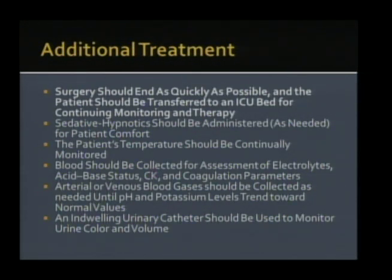Again, I can't stress enough, as I did before, surgery needs to end as quickly as it's practical, and get the patient over to the intensive care unit. We need to get them out of the operating room where they're being exposed to inhalational anesthetic agents. The patient's temperature should be continually monitored. The patient may need some sedatives or hypnotics just to keep them comfortable. They may not be needed at all.